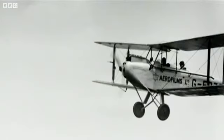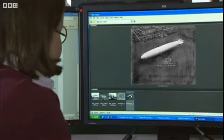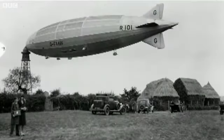Aerofilms pilots and cameramen had learnt their trade in World War I. They were aviation enthusiasts and pioneers. They're in the business of aviation, they're friends with lots of aviators and people who are building aircraft as well, and it's the world that they live in. They photographed the German airship Graf Zeppelin and its British equivalent, the R101, moored among haystacks.